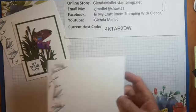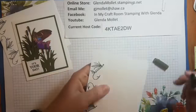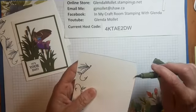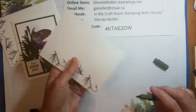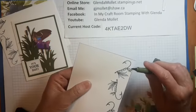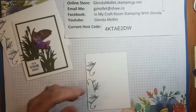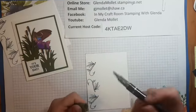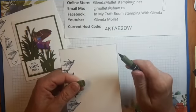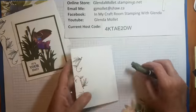Okay, so there's the inside and the envelope. Now I'm going to take the Mossy Meadow marker and go around the outside of this because it's going right onto a piece of Whisper White card base. And this just defines. If you don't want the definition inside, you don't have to. It's not a big deal. That was quick. And remember, when you're doing this, you don't want to hold it this way because then you have a tendency to tip. You want to hold it this way, and you want to hold this firmly in your hand and just back and forth like that.